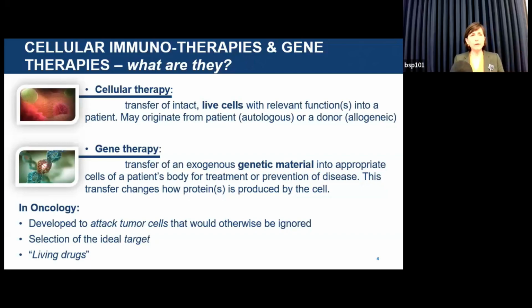What I think is very important is to remember that these are living drugs. The moment you unleash them in the vein of your patient, they're going to go where you program them to go, but also where you do not want them to go. And that's the problem.